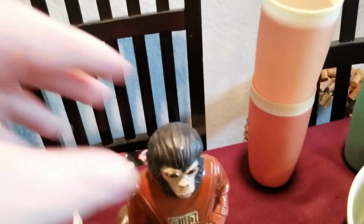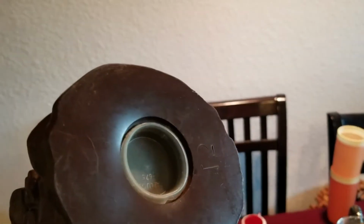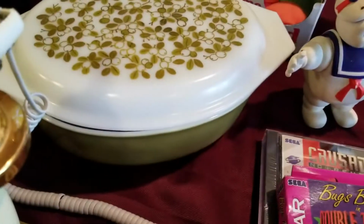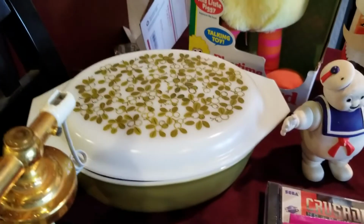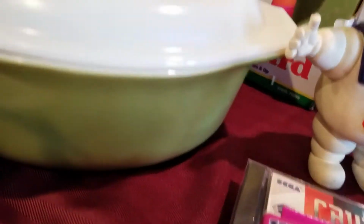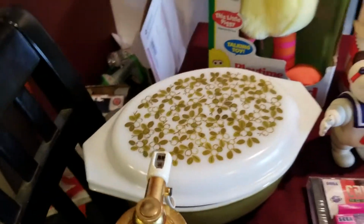Picked up this original Planet of the Apes coin bank. Now with the banks, you have to make sure that they still have their tab, and this one still does. Keep going along. We picked up this giant Pyrex piece right here. It is the olive pattern, which isn't that desirable. When I saw it in the pictures of the estate sale, all I saw was that avocado green, and I thought it was something else. But still a good pickup because we got a good price.